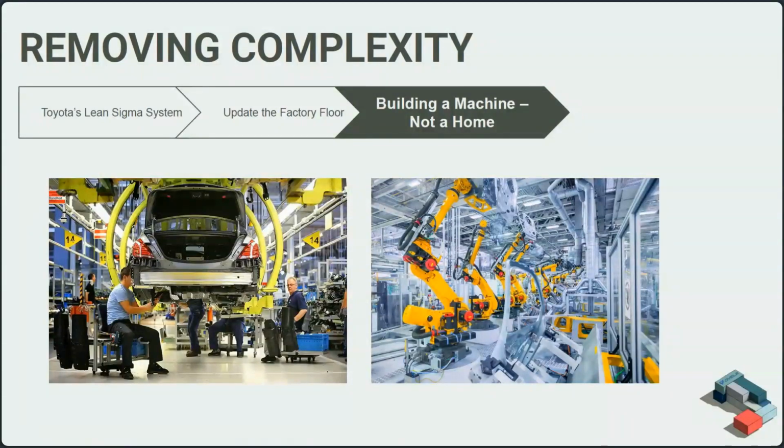Yeah, exactly. I don't know where I saw this, and don't quote me on this, but I think we're going from thousands of man hours, people hours, to hundreds of hours. We're trying to significantly reduce the amount of time that it takes to build these modules.